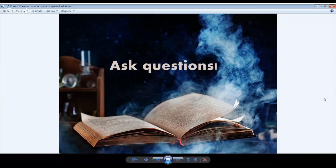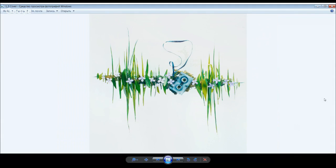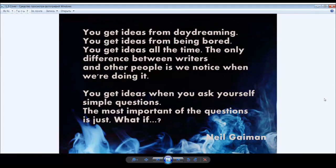Like you can think of changing the solidity of an apple. Make it liquid and watch how it melts from a fruit bowl and how it produces a splash of excellent apple red, right? Or you can cut an apple into half circles and make a kaleidoscopic image of it. I really love this quote by Neil Gaiman, who says that you get ideas when you ask yourself simple questions. The most important question is what if? If you're going to remember just one thing from this webinar, remember that one.